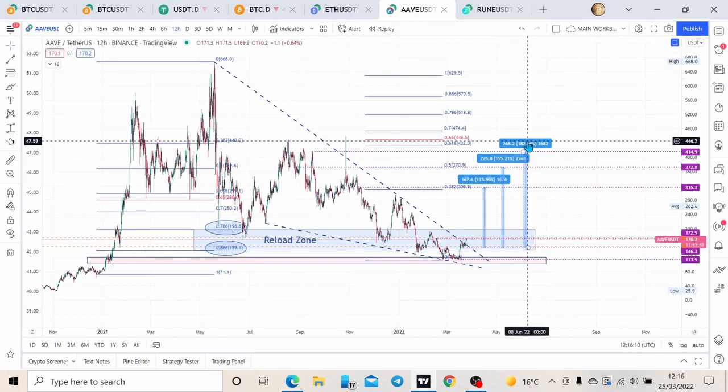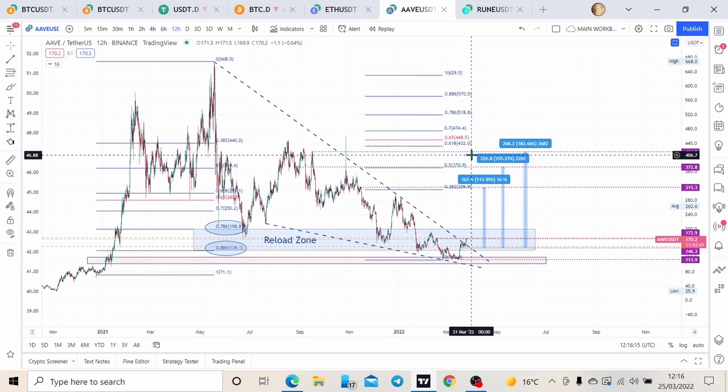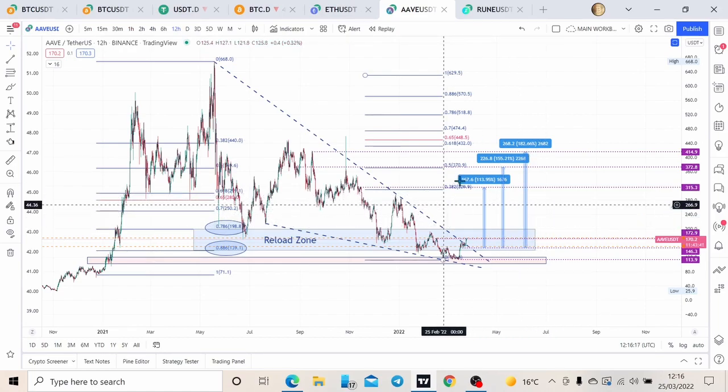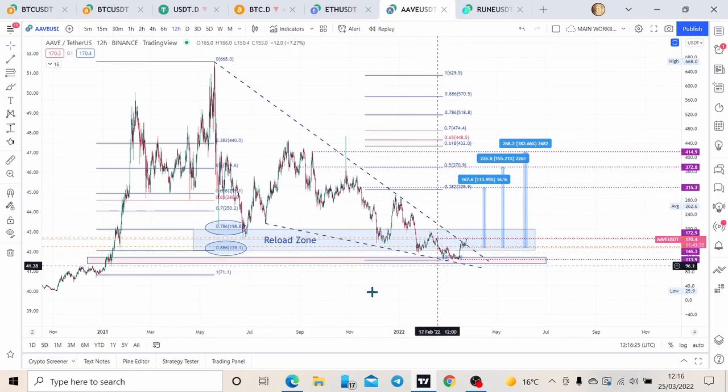You can see the projection on there, 182%, if we get back up to the 61.8 level, which is $433. But I can see you're going to at least get up to the 38.2, and that's 115%. Again, it's not going to shoot up there immediately.